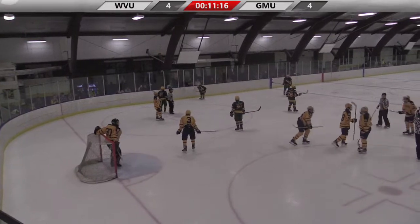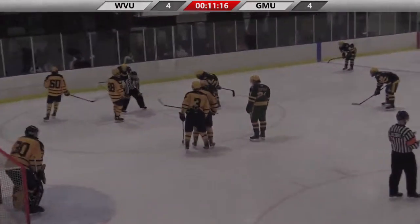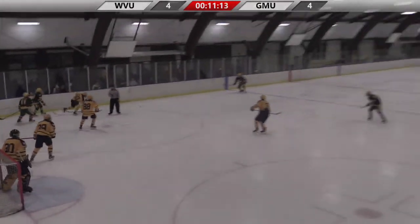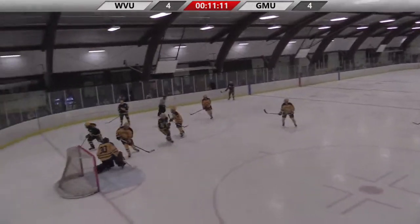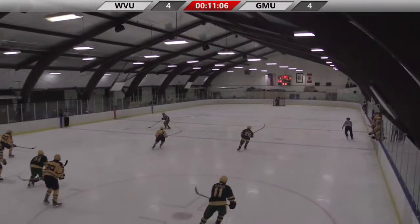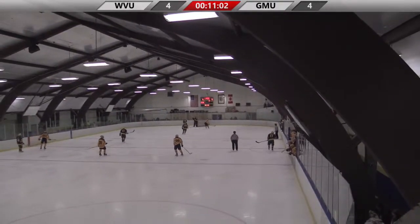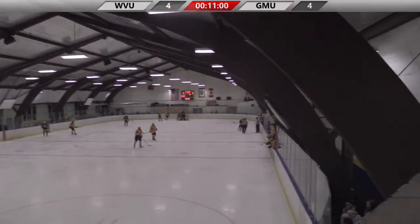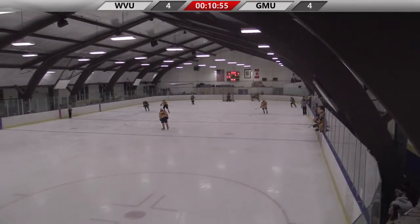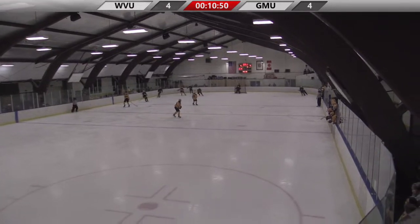Some fresh bodies coming out onto the ice for the Mountaineers. That is number 39, that's Vince Grotta. Number 60, Tristan Bolesky coming out onto the ice. Fires, redirection, never found Huff. Now Bolesky's able to clear it. 27 seconds to go here on the power play for the Patriots. 11 minutes to go here in the third period. We're going to have time for one final attack here. Time for one final attack.